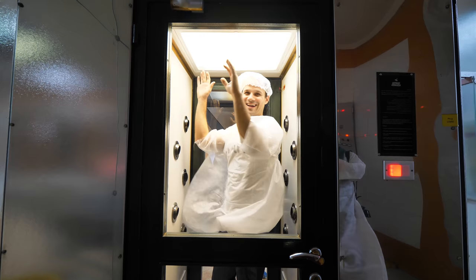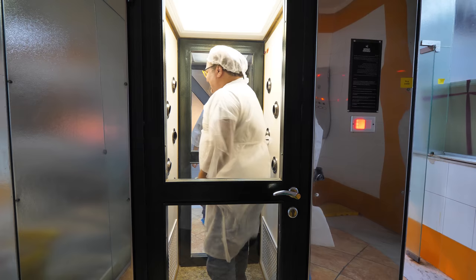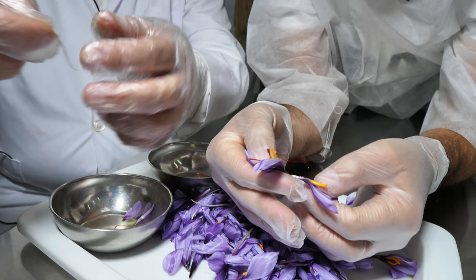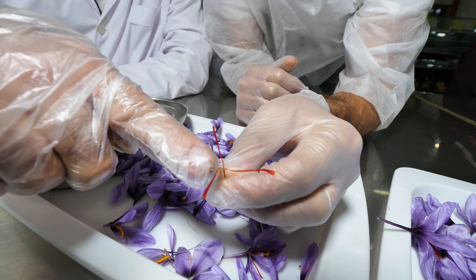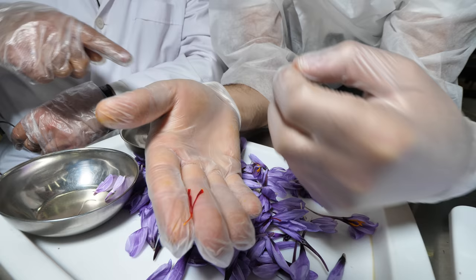Saffron, that's a premium gold name. Like a marshmallow. So this is where it all starts. First, open it. Then took the red part and then separate the red from yellow. Oh, there it is. Okay. I got it. So that's the saffron. Now you should separate from this tree. In Spain, they took it like that. Just like that. Is that good?